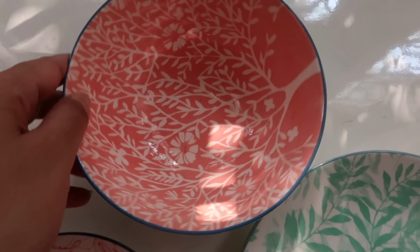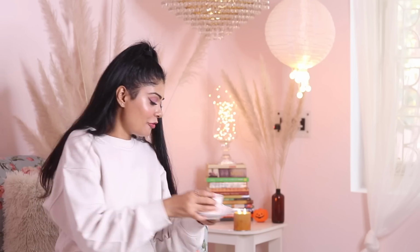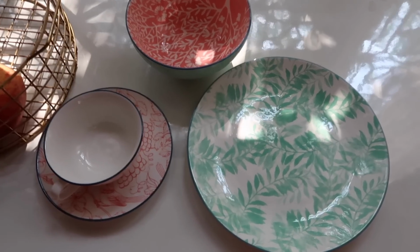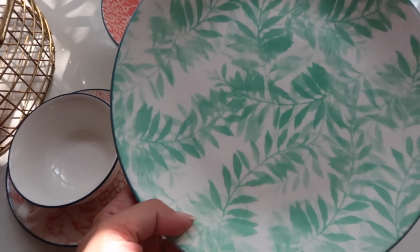My next pick is the autumn leaves breakfast set. This is a bowl, and I have a teacup. This has a beautiful print on it. I really love these kinds of cups, you know. For my coffee, I am a coffee lover, and I have this beautiful plate. Like, do you see this? These are also very good quality and very sturdy and match my vibe.